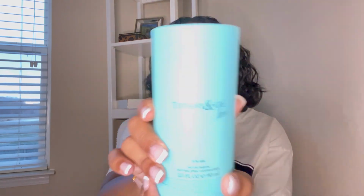Another one of my top 5s is a Tiffany Love. This one, I'm basically out of this perfume, but these bottles from Tiffany are expensive. Oh, they smell so good. This is another freshie, and this one lasts a good amount of time, believe it or not. Even sprayed lightly, it lasts a great amount of time.